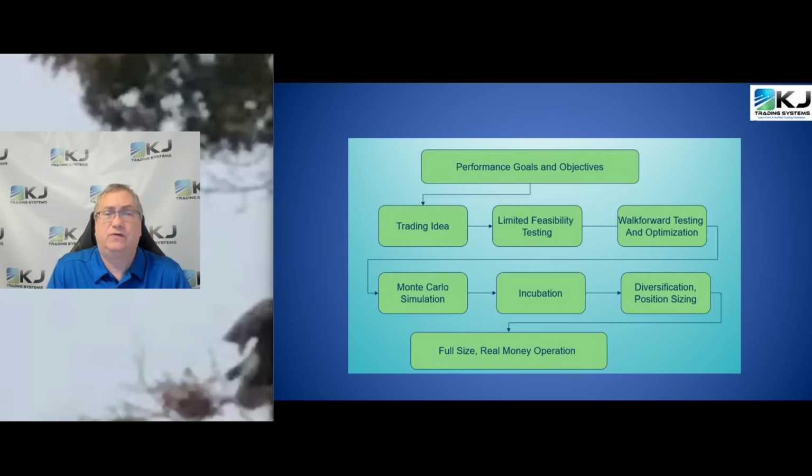You do something I call incubation. Then you look at diversification. Remember, I mentioned that. And then you finally go on to real money operation. So if you follow this process, and this is the process I follow to build every strategy I trade, you're going to be consistent. And you're going to build strategies that are all built the same way and tested the same way. And that's pretty powerful, not only for getting strategies that make money, but also for your trading confidence.